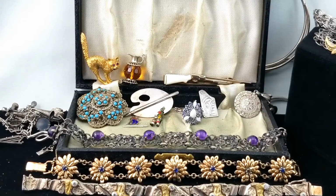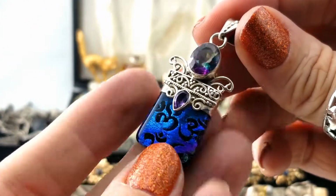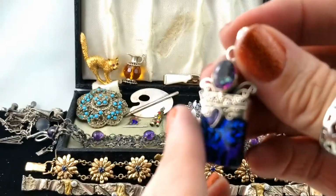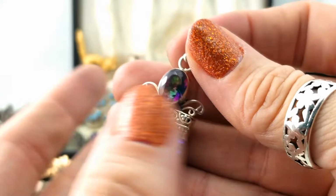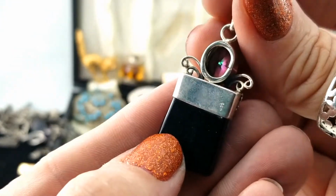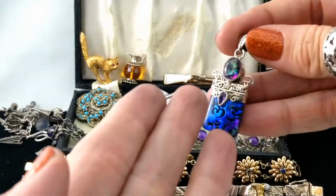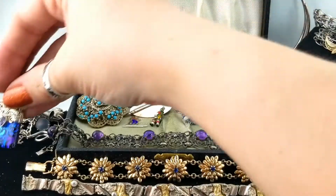Okay, looking. Here is a pendant. It's got some dichroic glass with some Sanskrit symbols, it looks like, and mystic topaz and amethyst. It's marked 925. The bail is very pretty as well. Really nice colors there.